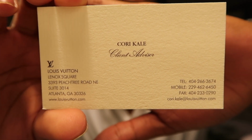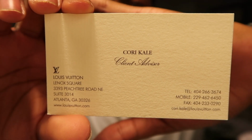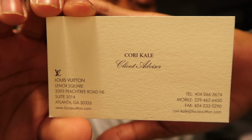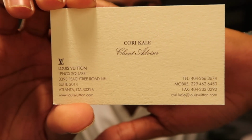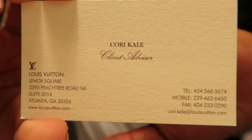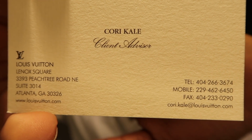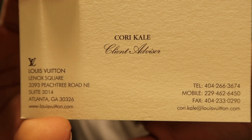If you guys are in the Atlanta area, or if you need something while you're in the area, or have any questions or concerns about details on certain products, and your closest store is this store, or even if you want just to place an order, feel free to give Corey a call or a text. Her mobile number is here, and also the store's number is here. Again, her name is Corey Kell, and she was really, really great.